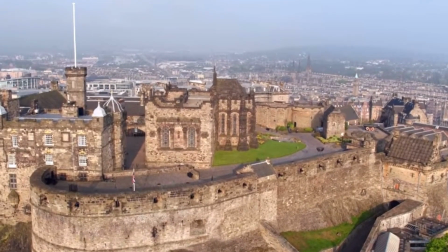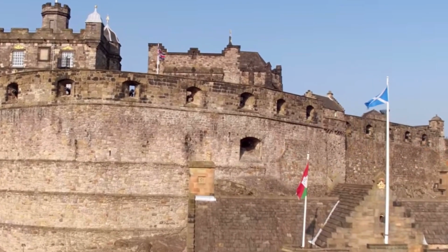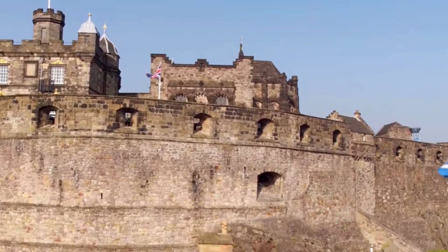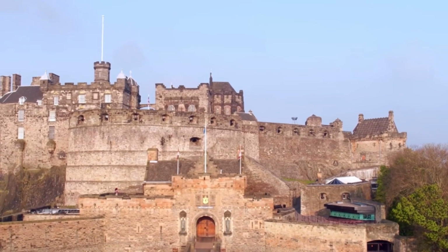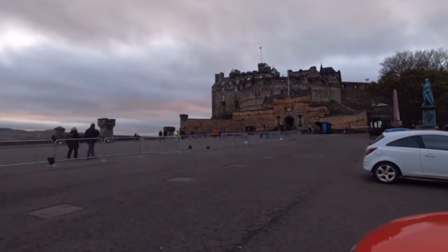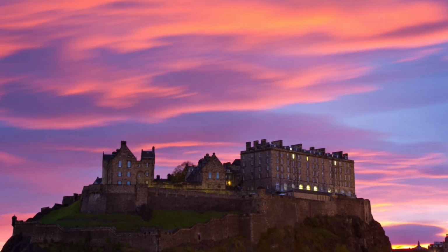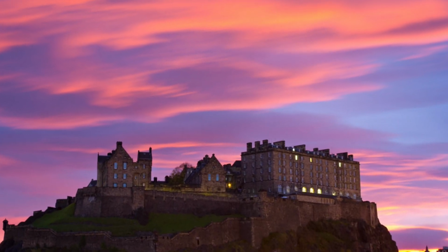Okay, so let's start with the big one, Edinburgh Castle. Now, I know tickets can be pricey, but here's a little secret. You can still enjoy the amazing views and get those Instagram-worthy shots without actually going inside. Just head up to the Esplanade in the morning and soak it all in. Plus, if you're up for it, the sunrise from up there is just stunning. Trust me, it's the perfect way to kick off your Edinburgh adventure.